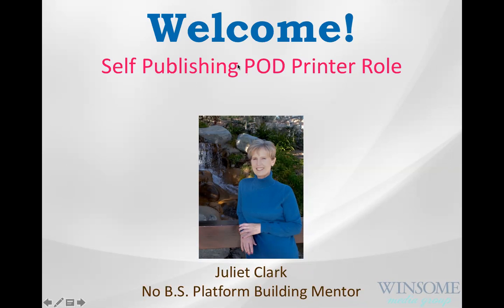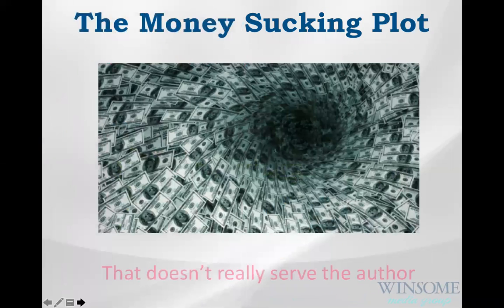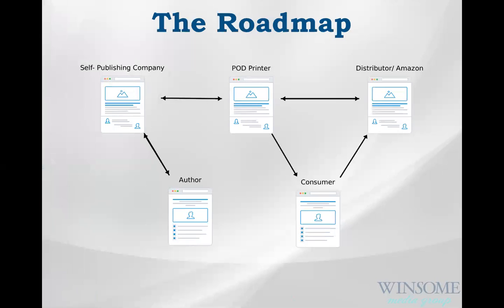We're going to talk a little bit today about the role of the POD printer. If you haven't been following along, we're really talking about what a money-sucking plot the self-publishing world has come to, and how it really doesn't serve the author the way it should. We talked a little bit about the roadmap last time. It all starts with the self-publishing company. Today we're talking about the POD printer's role in it. And next week we'll be talking about the distributor, which in most cases is Amazon.